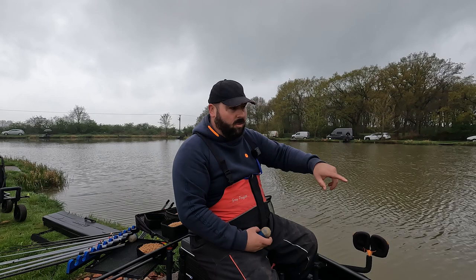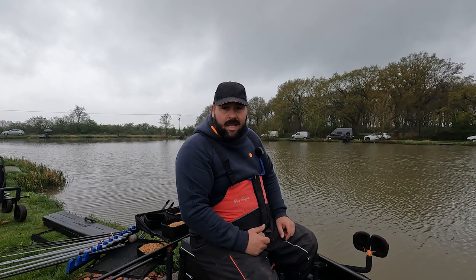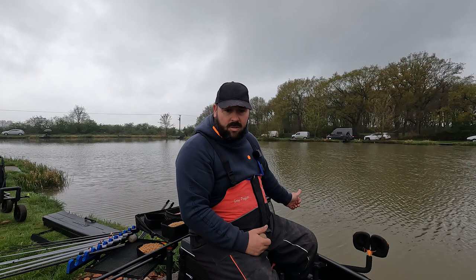I've got two nice margins, about 18 inch one side, which I'll be feeding micros and corn. And we're about a foot on the left, where I'll be feeding ground beet and dead reds. I'm also going to go top two and one with some maggots, all to catch the F1s. I've got 6 pints of maggots, so I'm going to be bladdering them in.